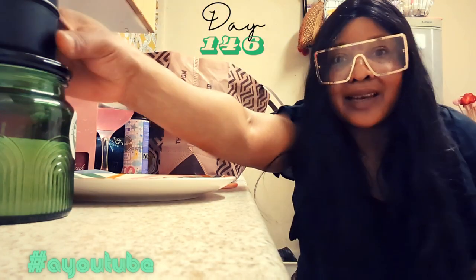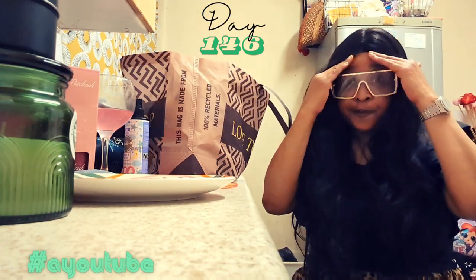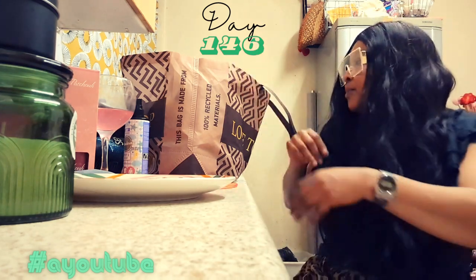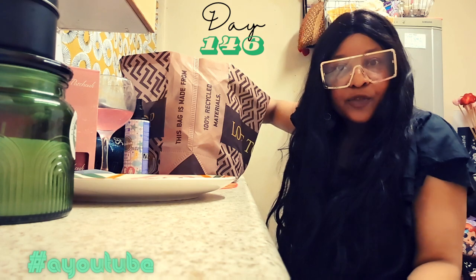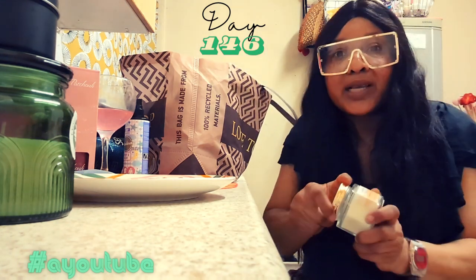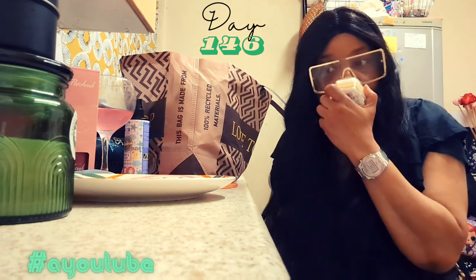So you got your soy candle as well. Like I said, if you're into that kind of thing, you like candles, get yourself some soy candles. If you want to make candles for yourself, you can also get soy wax and make candles with it. This one is a ginger tonic one.